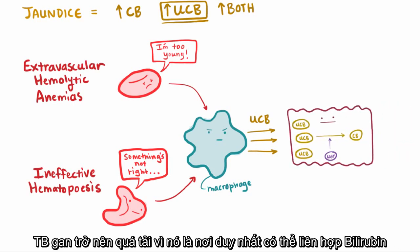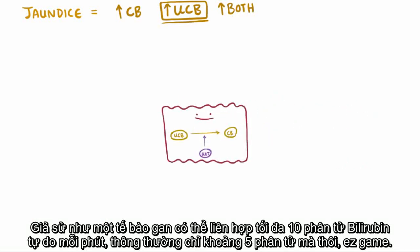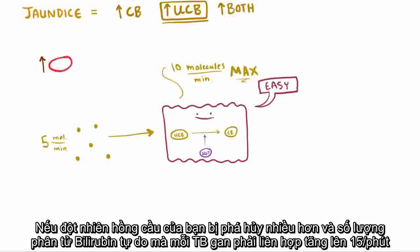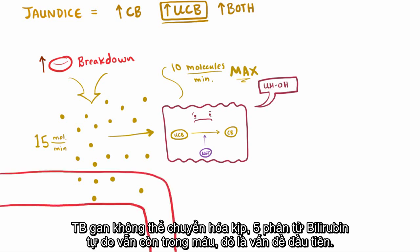Since your hepatocytes can only work so hard converting unconjugated bilirubin to conjugated bilirubin, they can get overwhelmed. As an imaginary example, say that this liver cell can conjugate 10 molecules of unconjugated bilirubin per minute, max. But normally they only see 5, so that's easy. If all of a sudden your body starts breaking down more red blood cells, and the unconjugated bilirubin molecules on this cell's docket jumps to 15 per minute, this liver cell cannot keep up. And that excess of 5 molecules of unconjugated bilirubin stays in the blood, right?